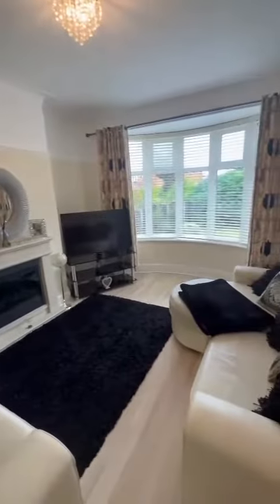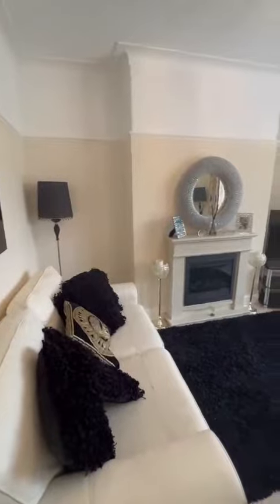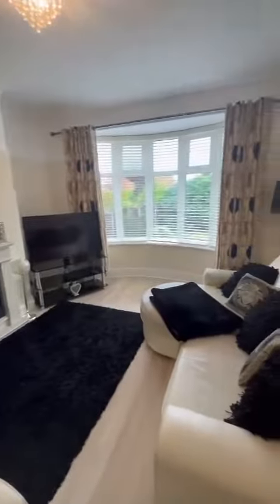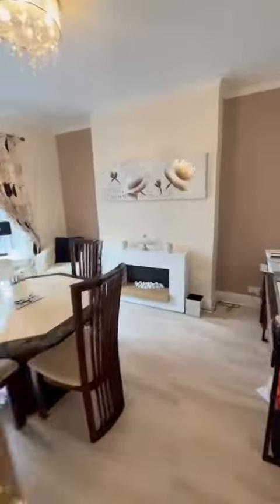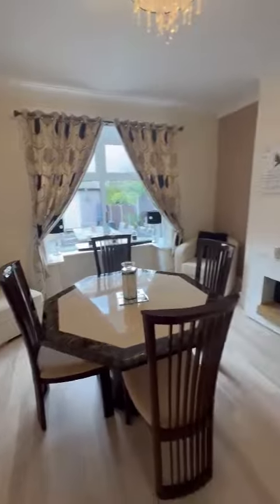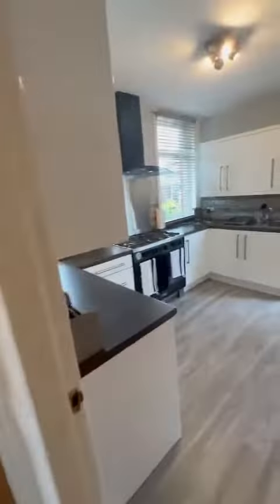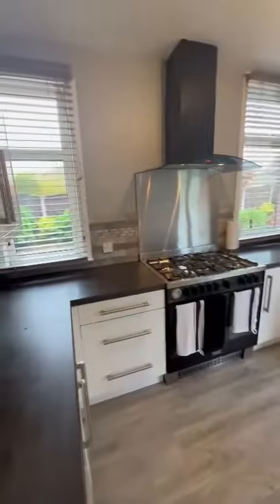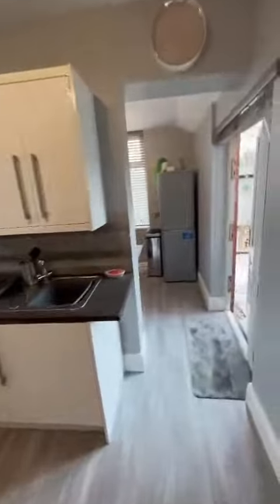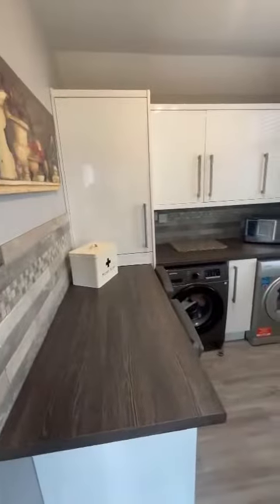From the hallway we also have access to this bay-fronted family lounge, which again is pristine in its presentation. And just through here we have the dining room. Again, nicely decorated. Then we go through to a modern fitted kitchen, which has an additional space at the back for a utility room.